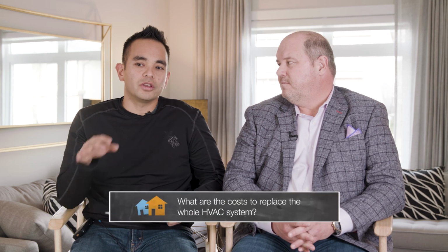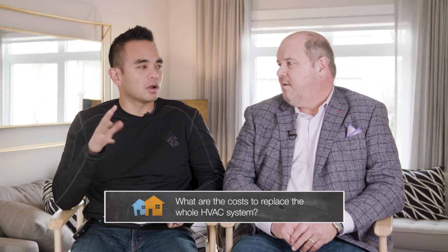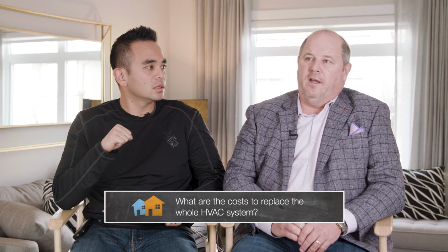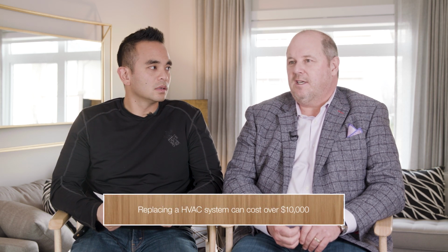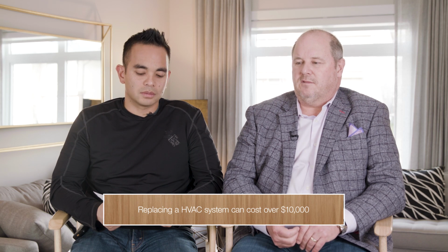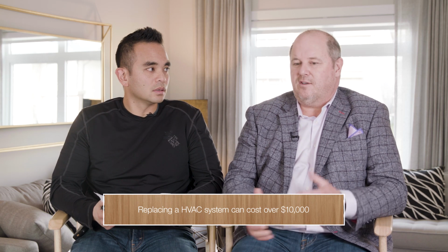So if you wanted your entire HVAC to be replaced, what are some costs associated with that? Well, if you're tearing your house apart from a renovation standpoint, especially retrofitting, it could be 10 grand at least. I would guarantee it. New home construction, it's probably 5 grand as a standard. So it's a big difference. It's a lot of work, because essentially you have to tear all your walls and ceilings and everything apart to be able to get this all in.